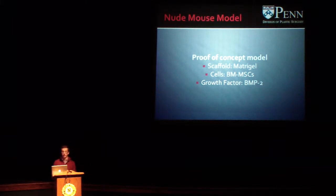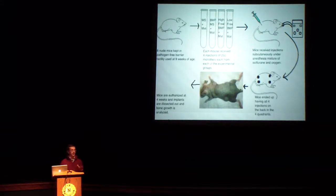The cells we'll use, as I mentioned before, are BMMSCs, the stem cells derived from your bone marrow. These are actually derived from rabbit bone marrow because that is the lowest form that we were able to isolate the cells from. And the growth factor is, again, BMP2. I don't want to get into the nitty-gritty of the procedure, but basically we took 8 mice and we put the mice under anesthesia.